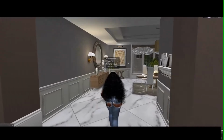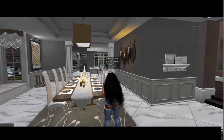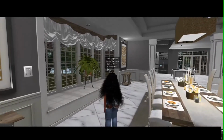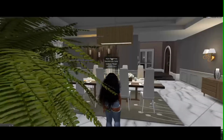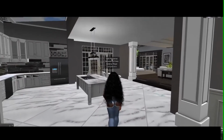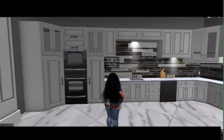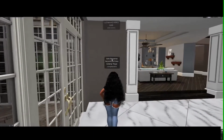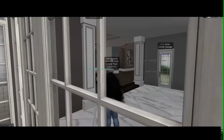Let's check out what's over here. Oh, it's stepped down. I love that. Love the tray ceiling. Oh, yes, this is one that we saw so many that day, but oh, it's gorgeous. Look at this place. Home, home, home. Love this kitchen. Love this kitchen. Outdoors to the patio. Just beautiful patio.